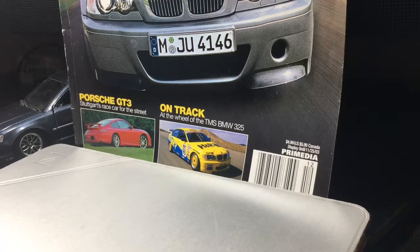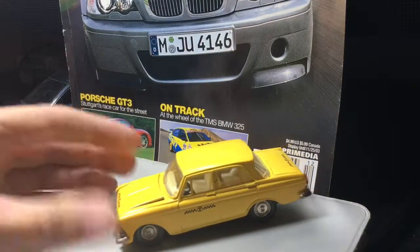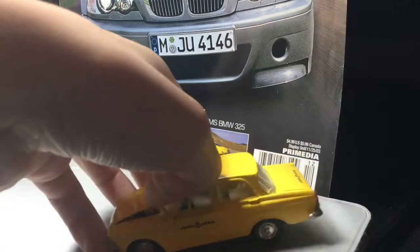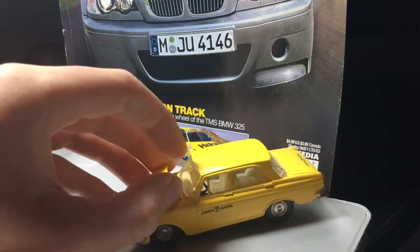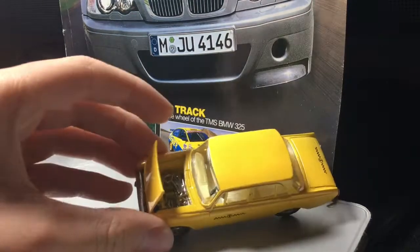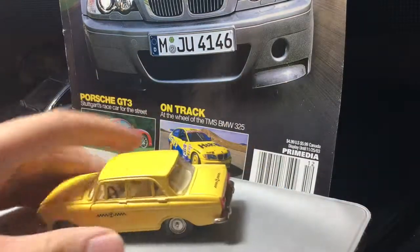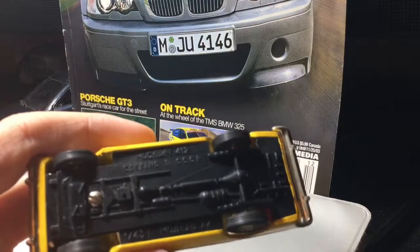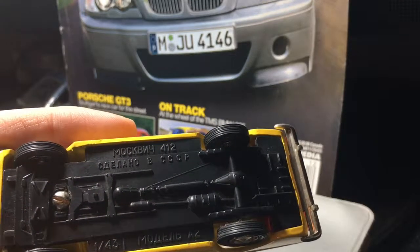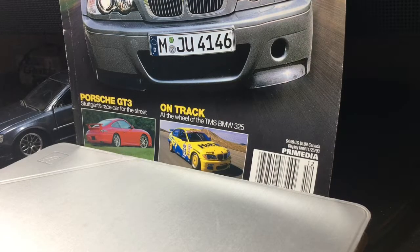Next car is a Moskvich. It's got an opening hood. Sorry. So yeah, that's the Moskvich. It doesn't have opening doors or an opening trunk, but still. And for a few of these cars, I got boxes, as I said.